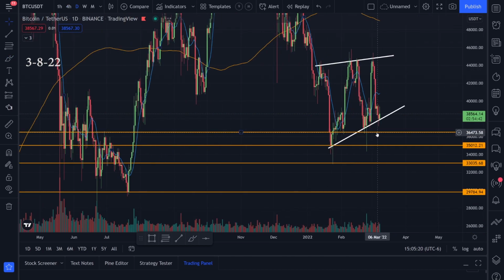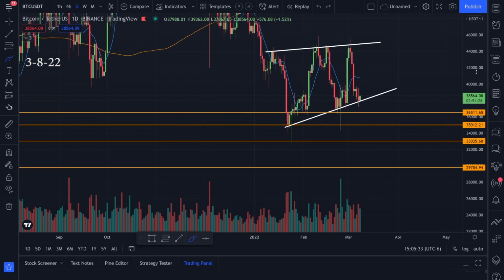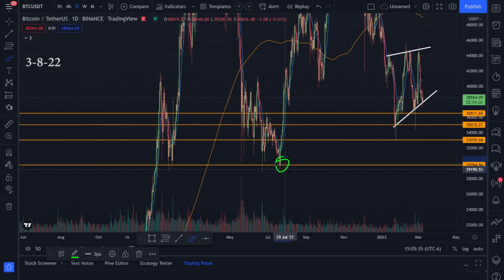Let's go back to the daily time frame. We had these wicks that came down and then pop back up right here and right here. So that's why I'm looking at these orange lines. But in general, if we break this trend line going to the downside, I'll also be looking at this line right here, because it's also a previous bottom over here, and this level is sitting around 29.6k.